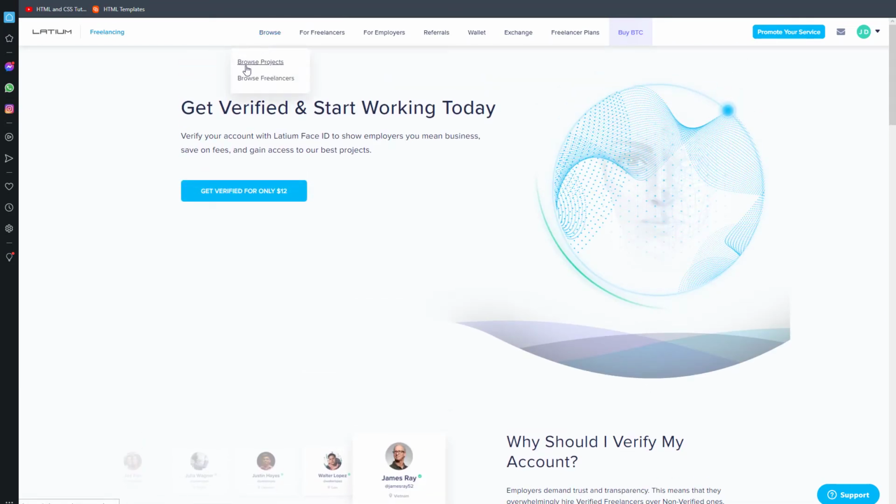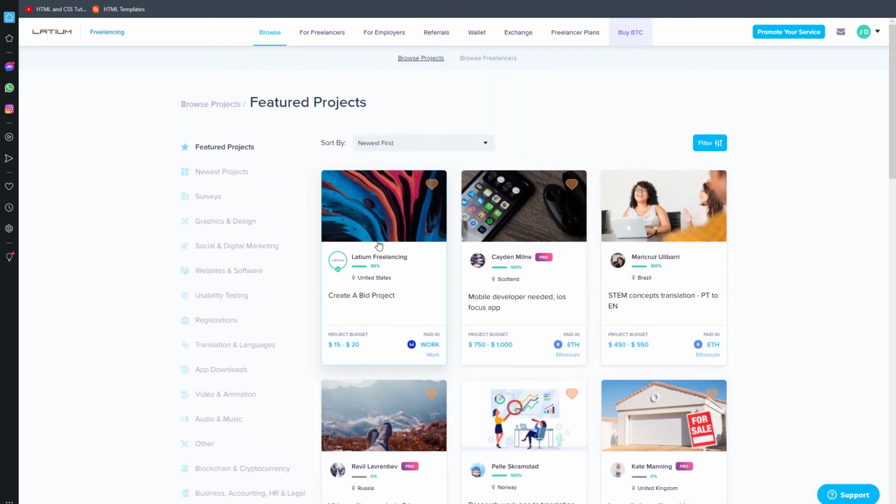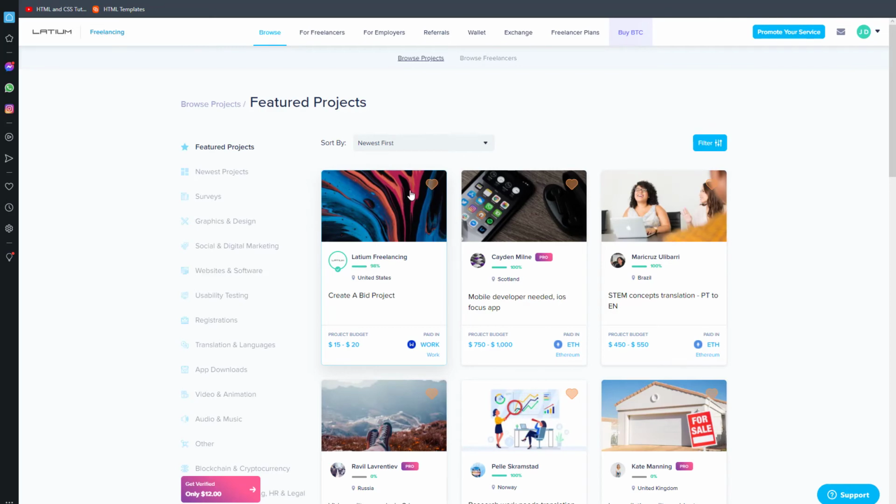Since we're here to earn money, we're going to click on browse projects, not freelancers, and the website is going to look like this. Now, as you can see, there are a lot of jobs posted on this website, and now you can choose whichever job is most suitable for you.